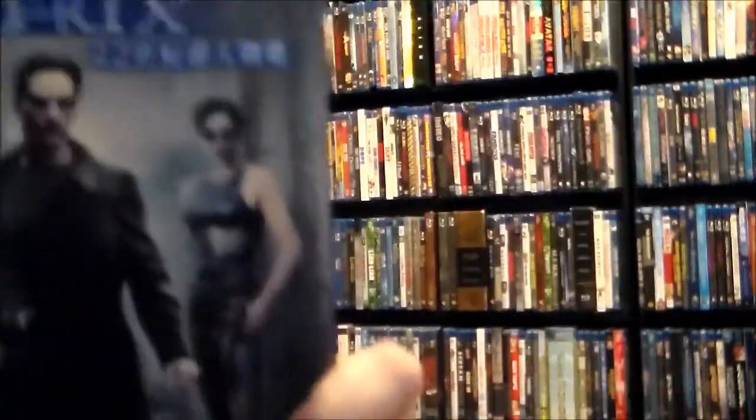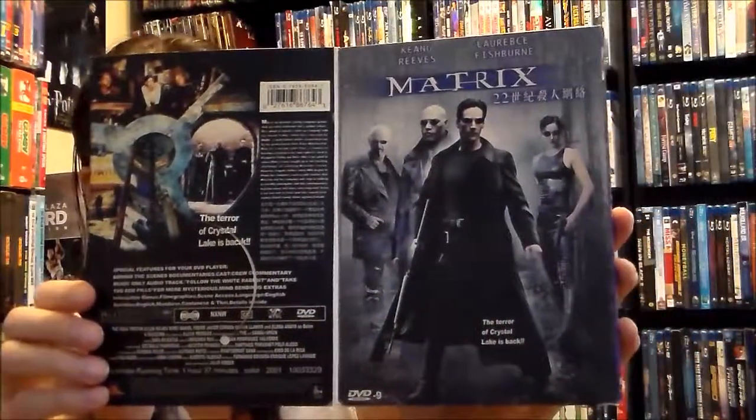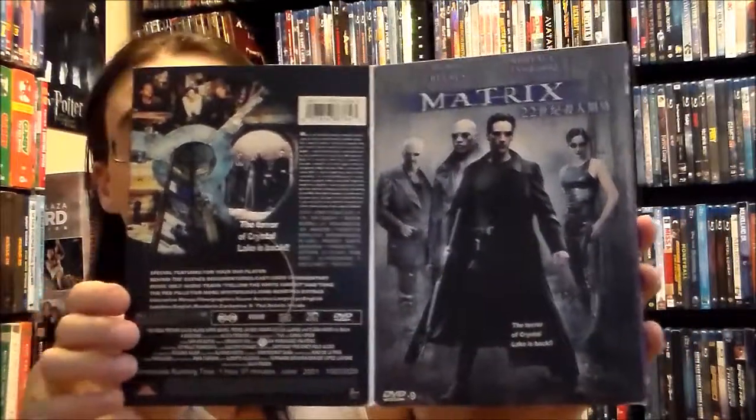Found a couple of bootleg imports, or like imported bootleg things. One of them is The Matrix. Yes, The Matrix. Sorry, I'm trying to adjust to the lens. And this is actually really cool because you open it up and the packaging is actually really cool, even considering it's bootleg.